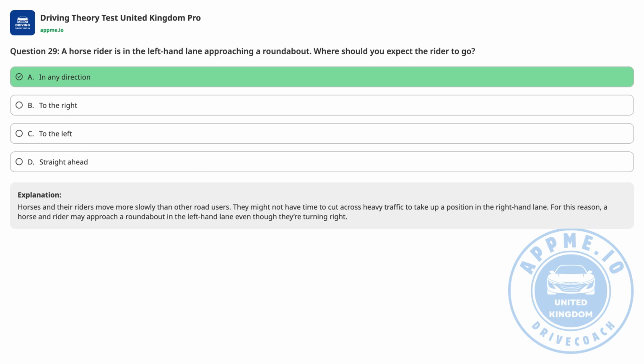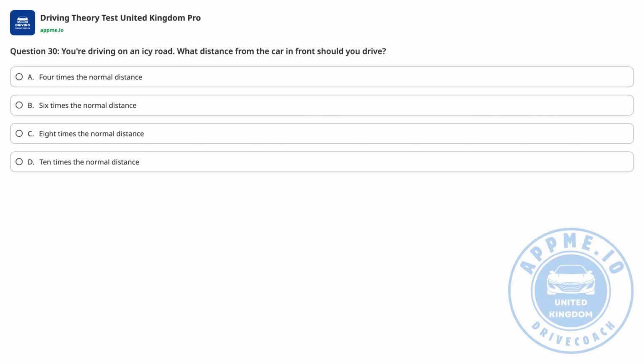The correct answer is A. Question 30. You're driving on an icy road. What distance from the car in front should you drive? A. 4 times the normal distance. B. 6 times the normal distance. C. 8 times the normal distance. D. 10 times the normal distance.